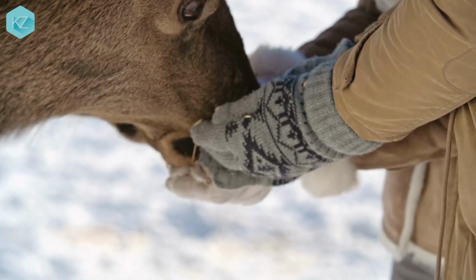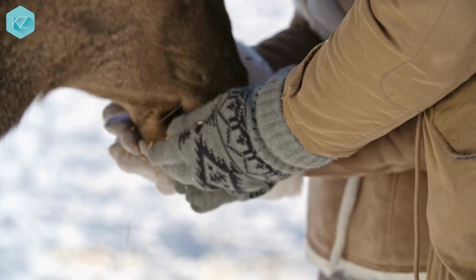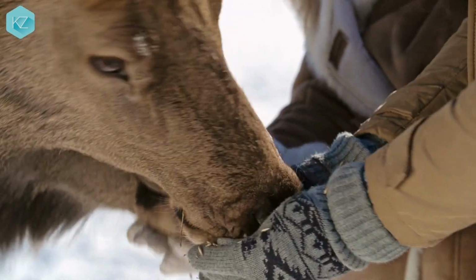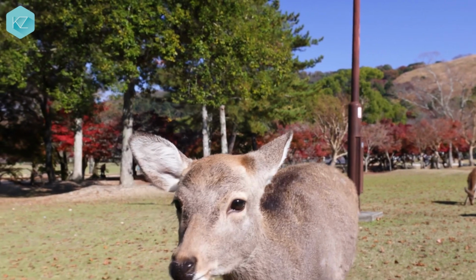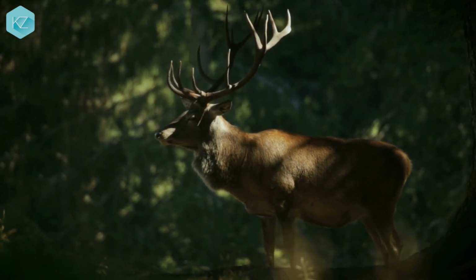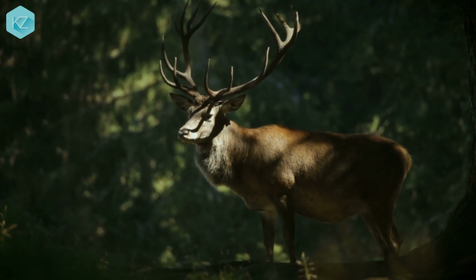Deer display remarkable intelligence and memory. They can remember food sources, recognize familiar faces within their social groups, and even navigate their way back to specific locations. Their cognitive abilities contribute to their survival and success in the wild.